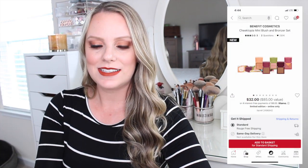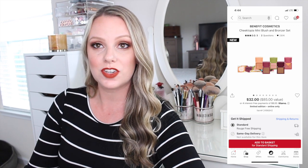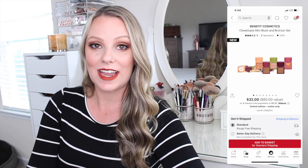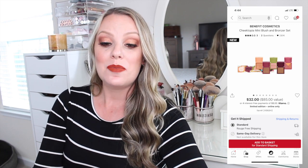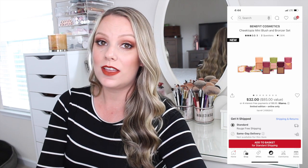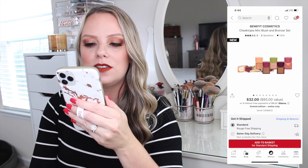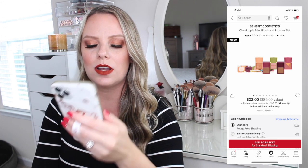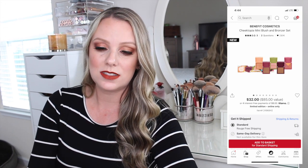Benefit Cosmetics has this really cute Cheektopia mini brush and bronzer set. I like Benefit cheek products, but I hate their box packaging. I just think it takes up way too much space in my collection. But if you have been really wanting to try out Benefit products, they are good. They have good smell to them. This has, it looks like, Hula, Regular, Dallas, Georgia, Dandelion, and Sugar something or another. $85 value for $32. Again, you could break it up, use it as stocking stuffers.